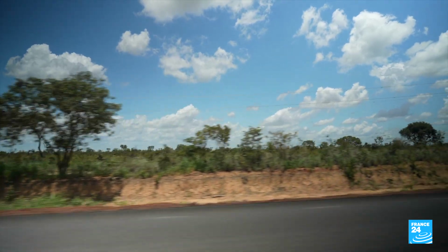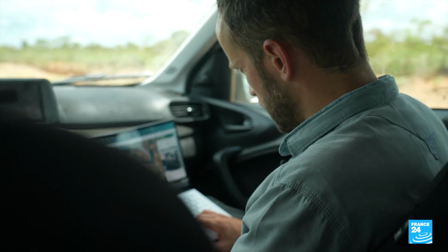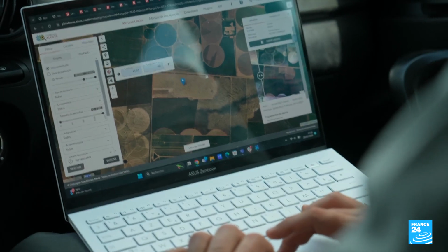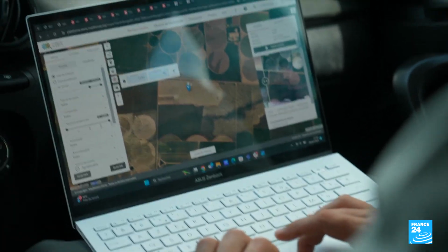We're going to stop on the road to see a recently deforested area. It was detected by MAP Biomass on the 30th of September, and there we can see the before and after. Let's go and see it for ourselves.